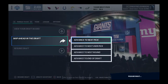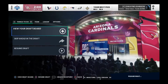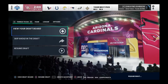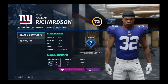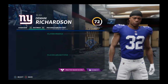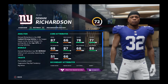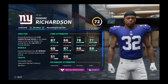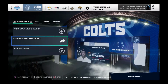Then with the 43rd pick in the 2022 NFL Draft, the New York Giants select Damani Richardson, safety out of Texas A&M. And Damani Richardson is a good safety, but he is that typical, that prototype box safety. He's going to play a lot closer to the line. He can hit, and he can hit hard. 88 hit power, got 87 speed. His coverages aren't that great, but he could be that box safety, maybe third linebacker spot in those run-stopping roles.